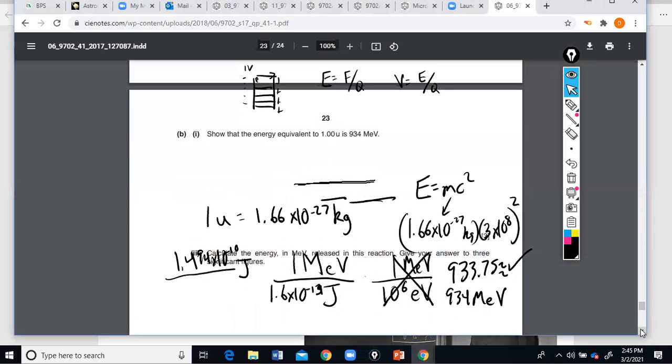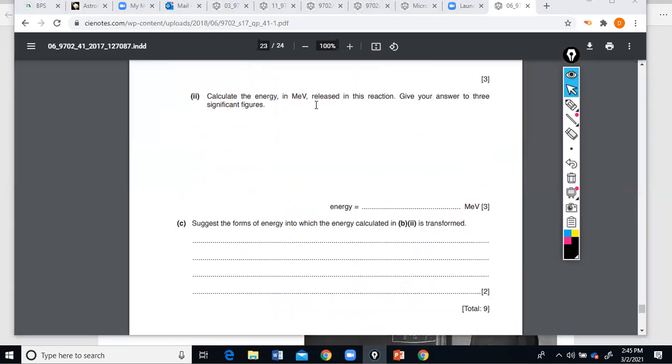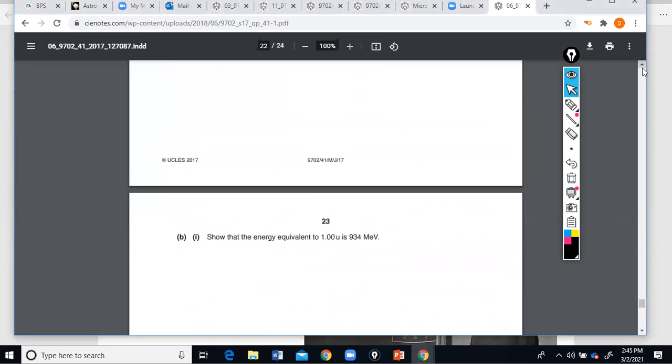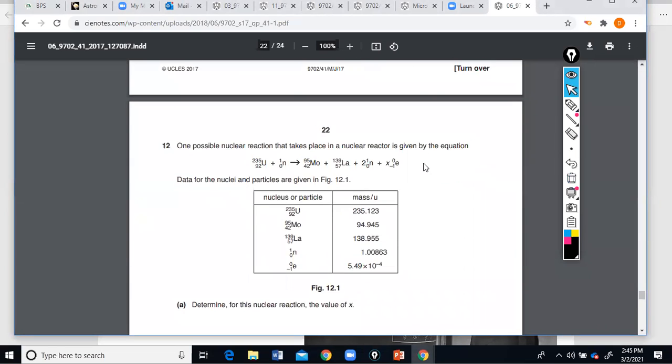Last step of the calculation for this problem. It says, calculate the energy in mega electron volts released in this reaction and give your answer to 3 significant digits. So this is really the focus of today's lesson, being able to look at a nuclear reaction like this, like fission. This is a fission reaction, right? We're fissioning this heavy element into 2 smaller things. It's also a chain reaction that can keep on going. These neutrons will in turn crash into more of this. So we're calculating how much energy we can get out of this.